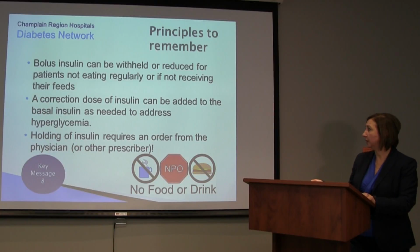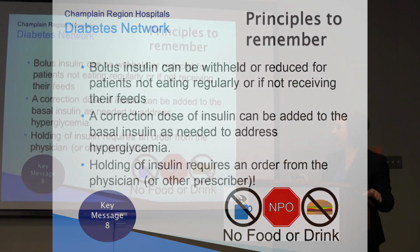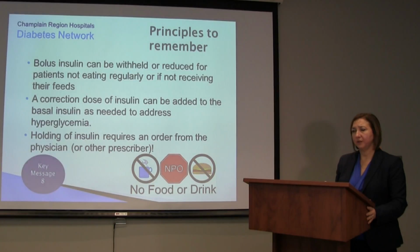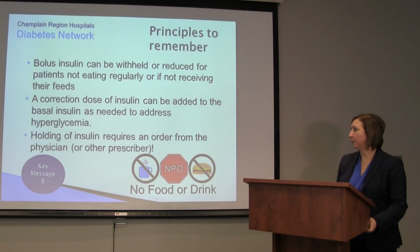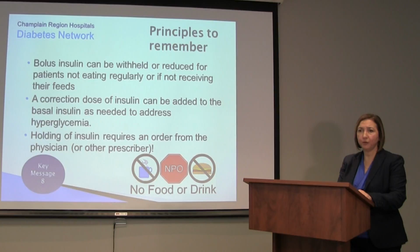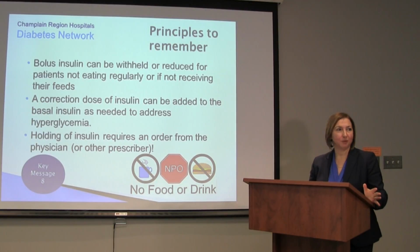So things to remember when we're treating patients with insulin is that we may have to hold their bolus insulin or reduce it if they're not eating normally or not receiving their feeds. We can add the correction to the basal if their sugar is high for any reason. And we really should avoid holding insulin because if we hold the insulin, then we're putting the patient at risk of hyperglycemia. If the patient has a normal blood sugar, that means that the dose of insulin that we're giving is correct. We're giving them the proper treatment.